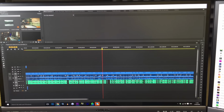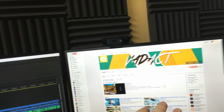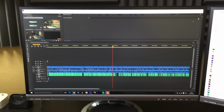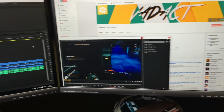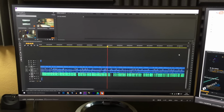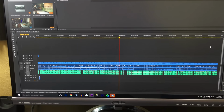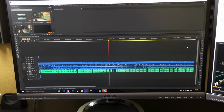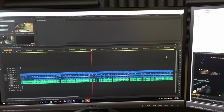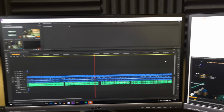So here's my other monitor, which I usually do all of my editing on. This is my main monitor, and this is my side monitor. So the way I edit, I have it set up, let me show you. The little preview is over there, so I have more workspace to maximize efficiency. I'm not gonna get into the details, but if you're wondering what I'm using for editing, it's Adobe Premiere Pro. You can see in the corner right there. And I use Fraps for recording video and Audacity for recording audio.